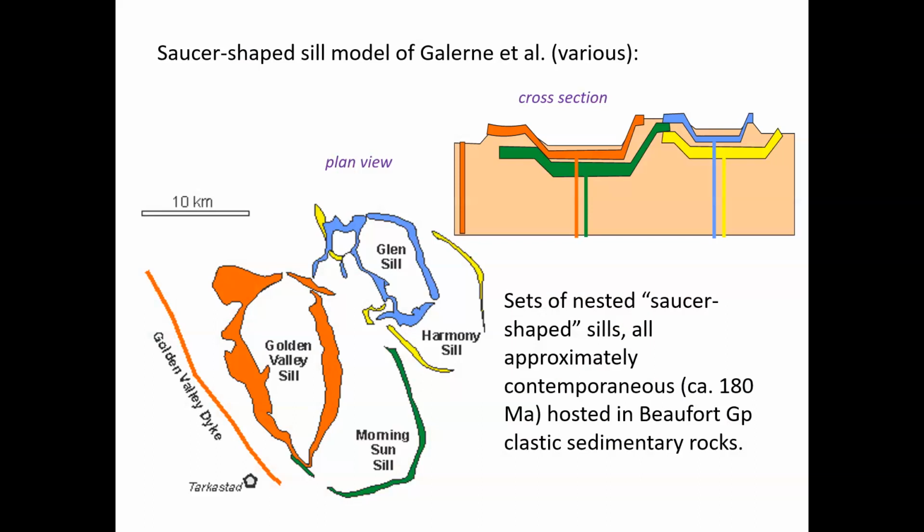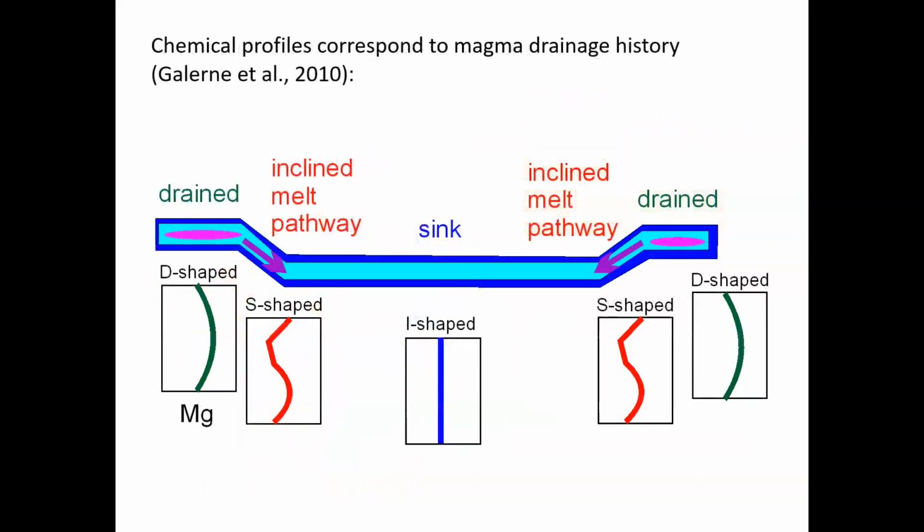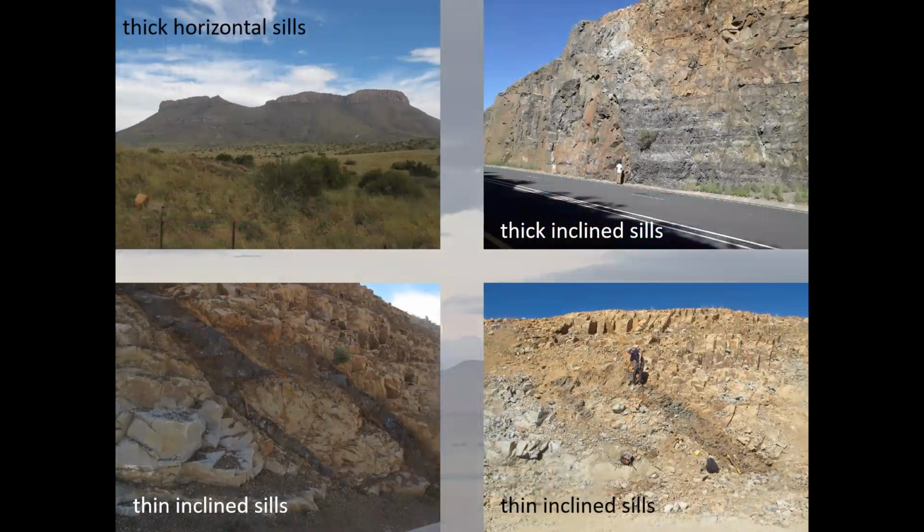This provides convenient exposures in places where the road has been put through. In their detailed study, they deduced that there are different geochemical profiles for different parts of the sill. The part we are going to be mainly looking at is the inclined melt pathway section, because from an erosional point of view, the horizontal parts of the sill tend to be either under your feet on the topography or on the tops of these koppies, so neither of them is that accessible for sampling. Whereas in the inclined paths, we can see along the road and get sections straight through them, so we see all the different elements preserved in different places.